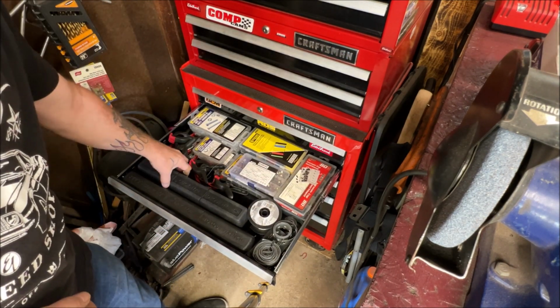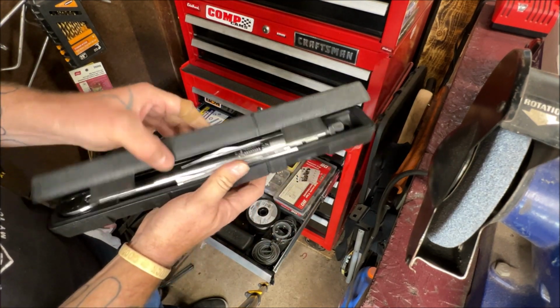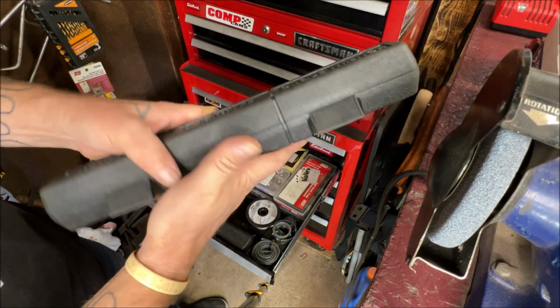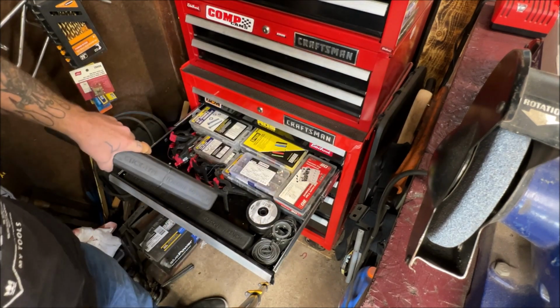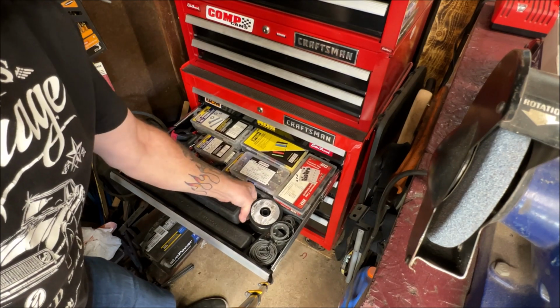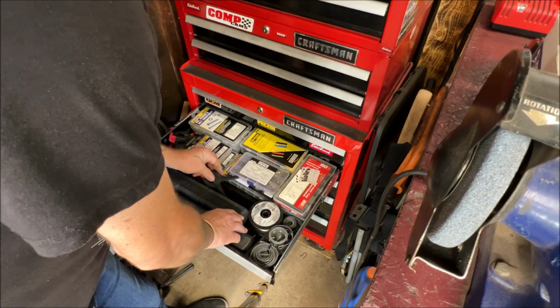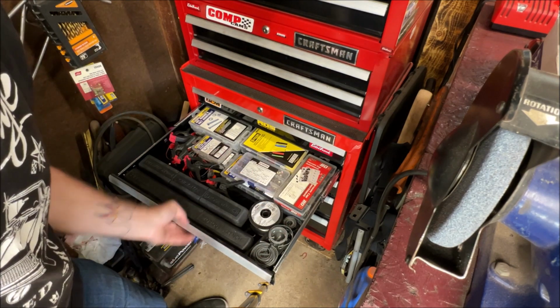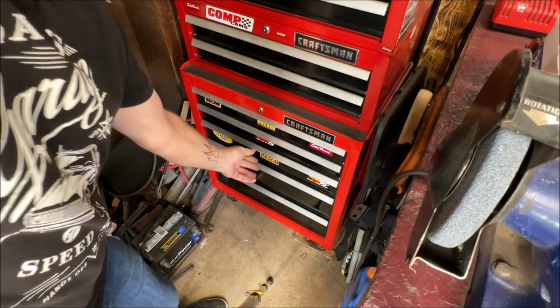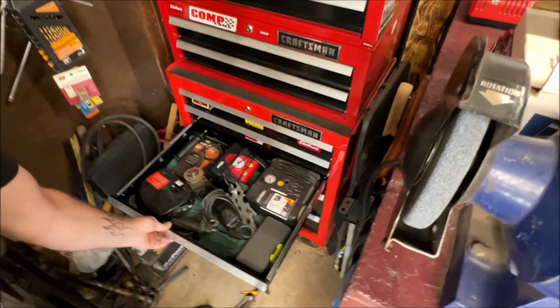Mechanics wire. I have two clicker torque wrenches here. 3/8 drive, and no sense opening that. That's a 1/2 inch drive. So we have those. I'll try to, there we go. And the next drawer. Whoomp.